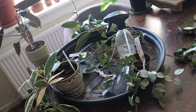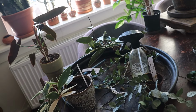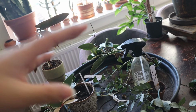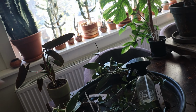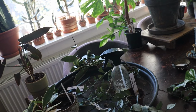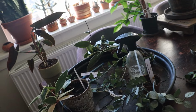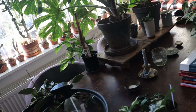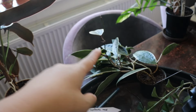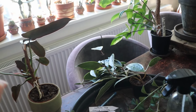The only problem is I just didn't have the time to treat them consistently, kind of forgot them, and that's why they're still here, because I probably have to do 2 weeks of spraying every 4 days or every 3 days, I don't know. But because I didn't really do that, these are kind of still here. The one that I'm not sure about is this one, because I really loved it when it came. I really love some leaves, but in the end I don't.